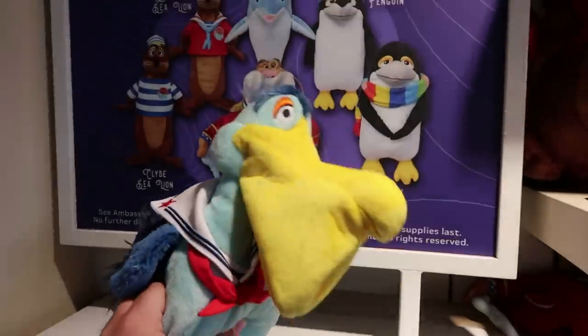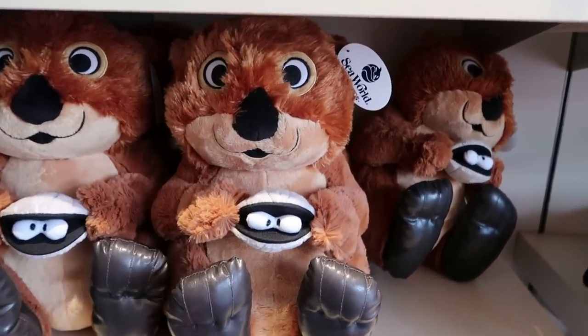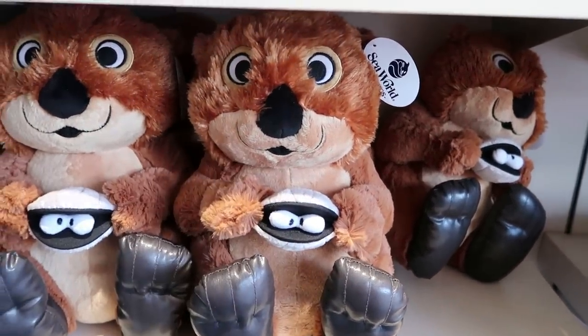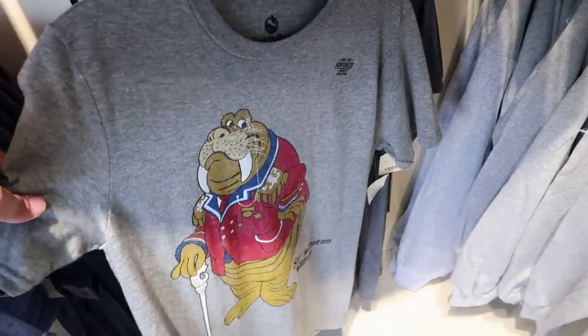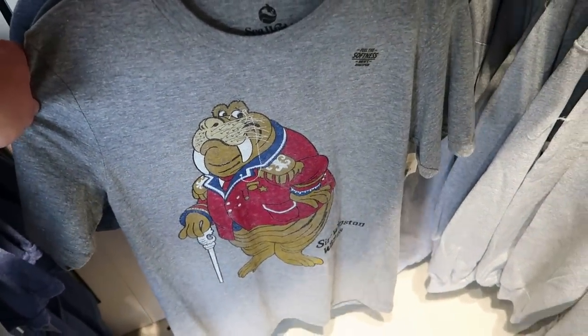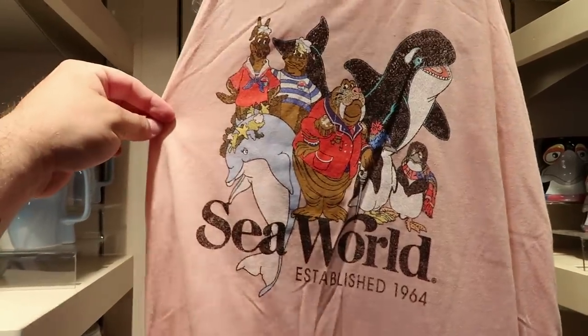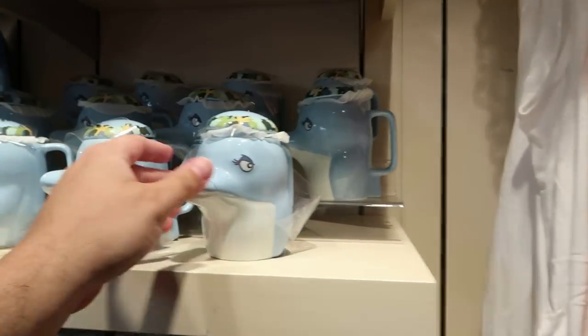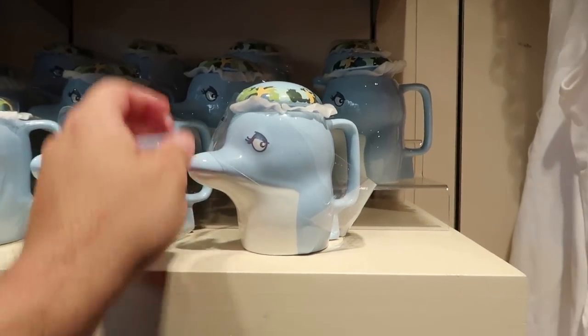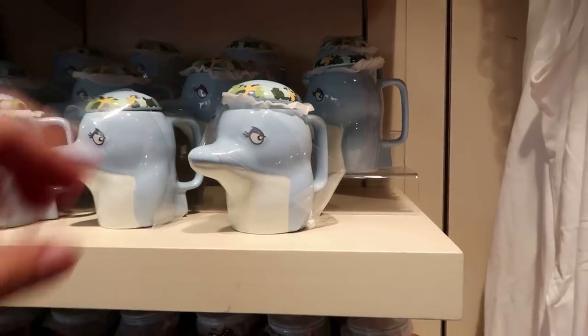What's this pelican's name? I don't see his name here on the sign. And we have a little otter there who's about to eat this poor little clam. Yeah, I do love these vintage looking t-shirts with the mascot characters. Did not see the mascots in the park today. I'd love if they had them walking around. I don't know if they ever do. And look at this, you can even drink coffee out of a dolphin's head. You just gotta remove the top of their head and put the coffee in there.